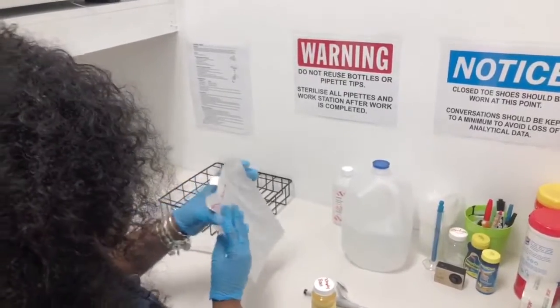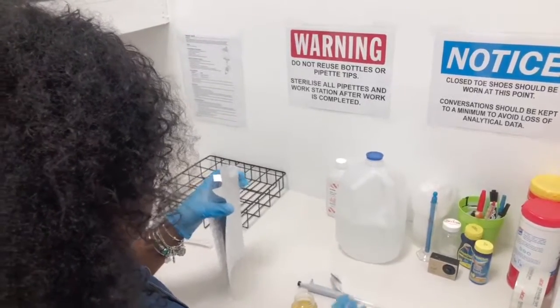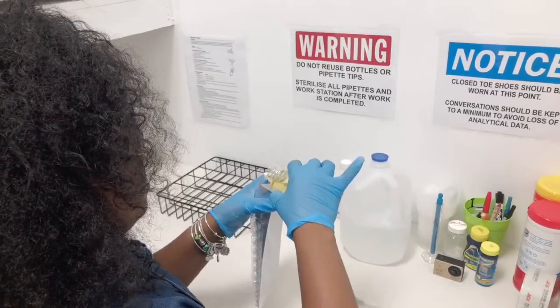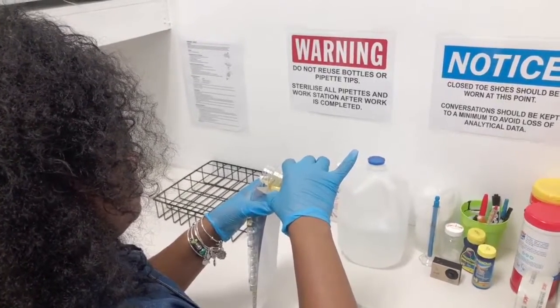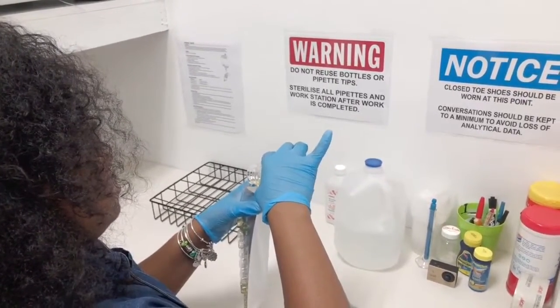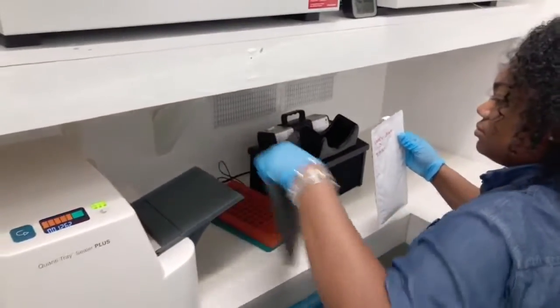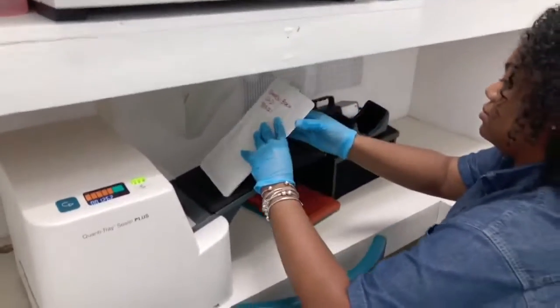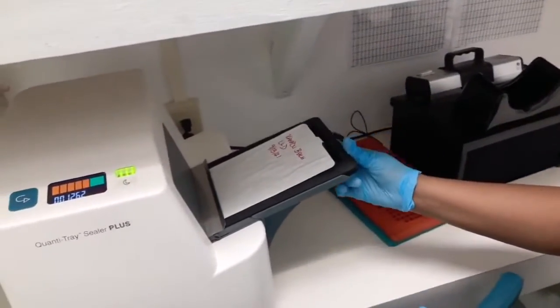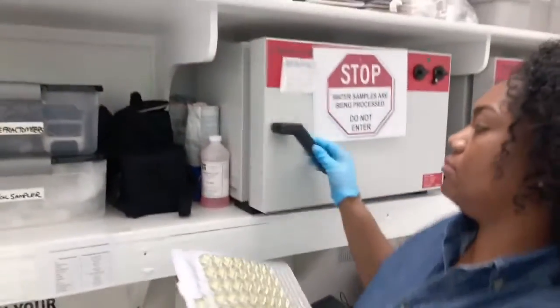And then I'll take my quantity tray and create an opening by squeezing both sides. The next thing I'll do is take my vessel and pour into my quantity tray without touching the top of the quantity tray. Now this is just to avoid any contamination, so we always avoid touching the top of either our vessel or our quantity tray. Next, once I pour all of my sample into the tray, I will move on to sealing my sample. I just place it into the sealer and then I gently push it through. So once it's sealed, it pops right out, and then I put it into my incubator.